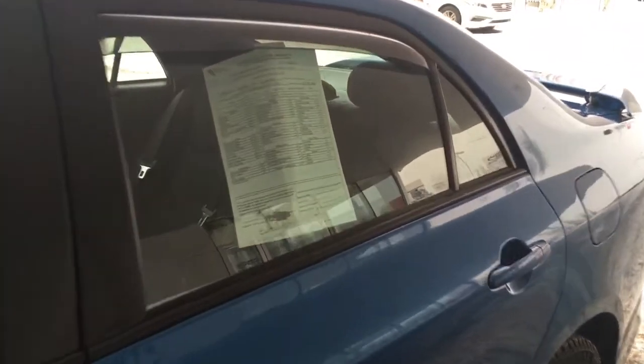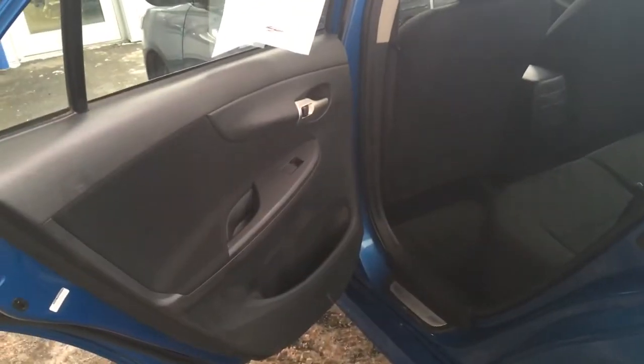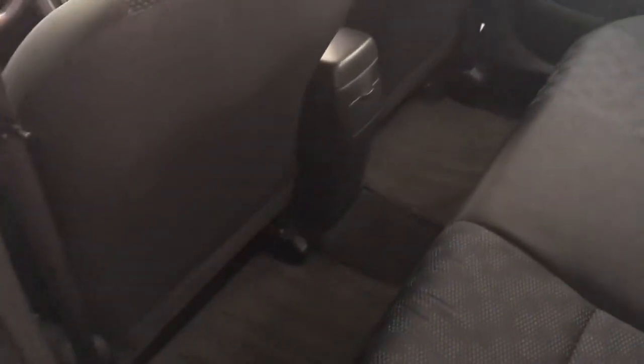Coming into the back seat now of the Corolla S, on the back window we even have our AMVIC safety for your viewing, and of course of all of our vehicles here we have all the safety reports, CARFAX history reports, and all the paperwork to make your buying decision as easy as possible. So coming on in now, of course we got a little bit more storage area on the door. Looking onto the floor, we have a nearly flat floor and it's very spacious, so it's going to be very comfortable for all your passengers back here.